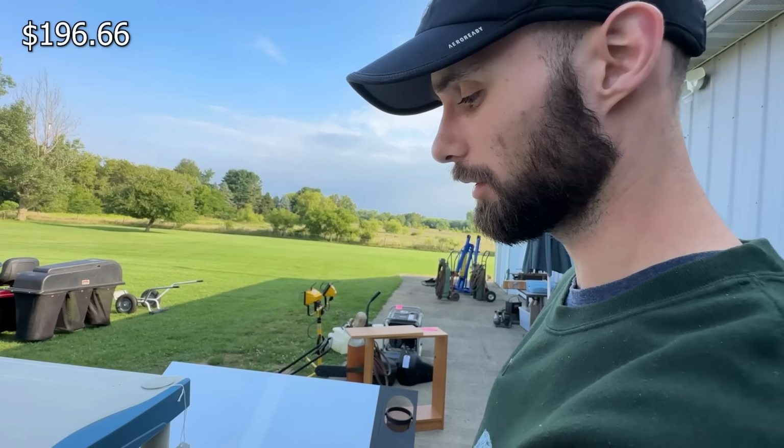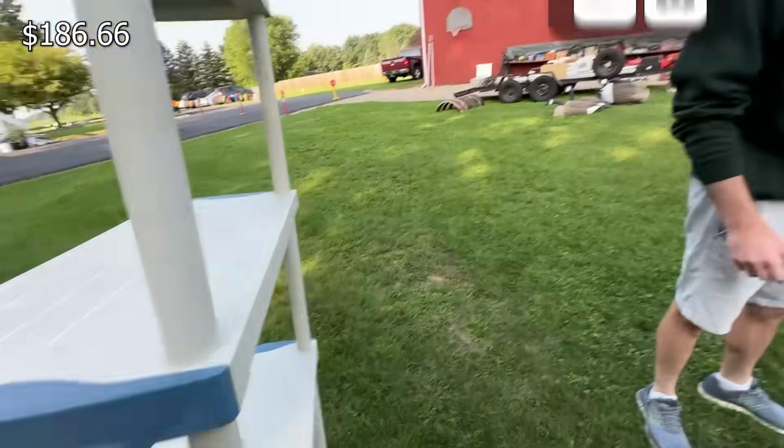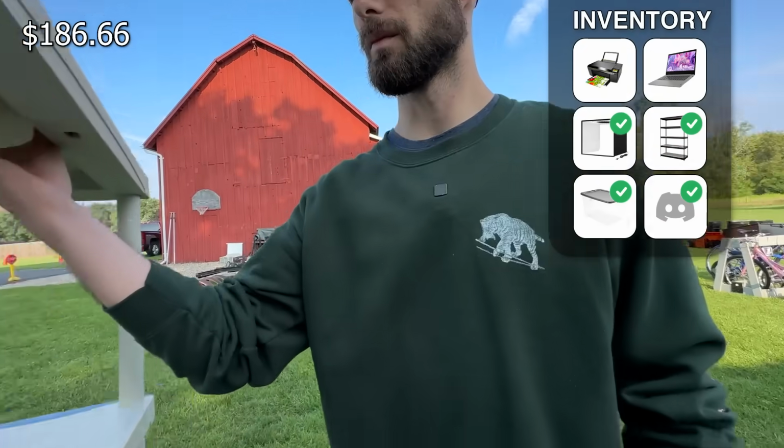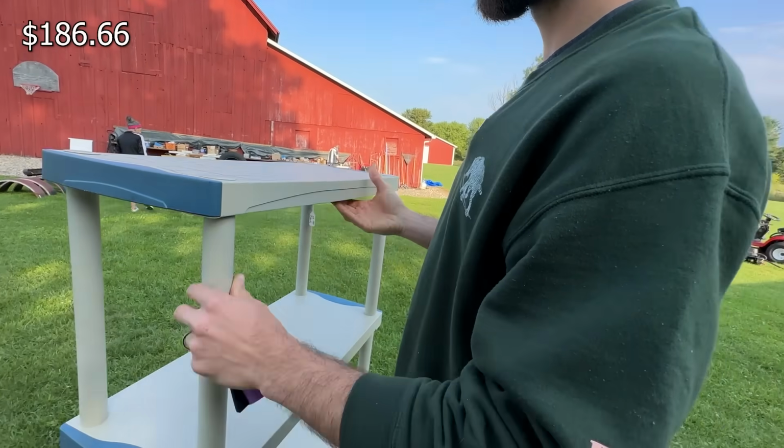Yeah, I think you should go ahead and do it. Okay. You know what? I'll do it. Well, now I have to figure this out. We have to break this down and fit it in the car. Oh, that'll be fine. Oh, look at that. Careful. It's already coming off. Yep. All right, you want to take all this back to the car?